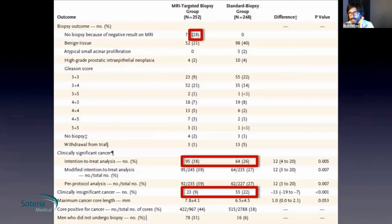And they compared this MRI pathway with the standard arm, which means any clinical suspicion of prostate cancer, patients do standard biopsy. 250 patients in each arm, roughly, and the results were quite important because they observed a significantly higher number of clinically significant prostate cancer, 38% compared to 26%, and a significantly lower number of insignificant prostate cancer. By insignificant prostate cancer, I mean Gleason 3+3 that no one wants to diagnose.